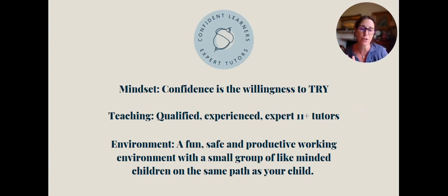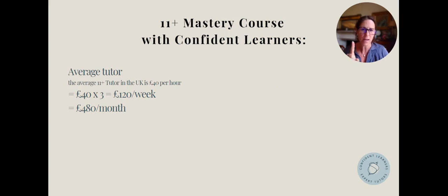We work on a subscription basis. Just to work that out, if you get an average tutor, which is about £40 an hour, qualified, I'm looking at only qualified, you can get them much cheaper than that, but they won't be qualified teachers. You're looking at £40 times 3 times a week, that's about £120 a week, which is £480 a month.